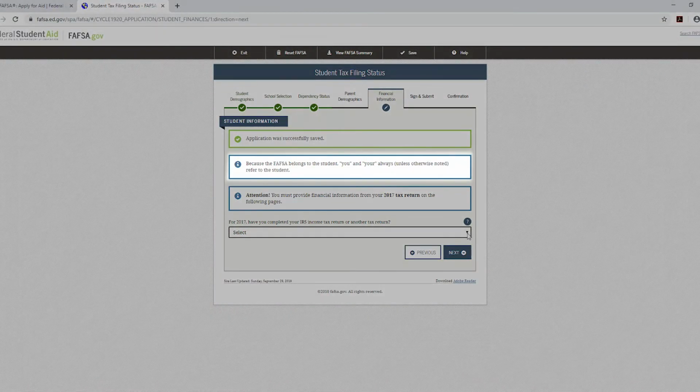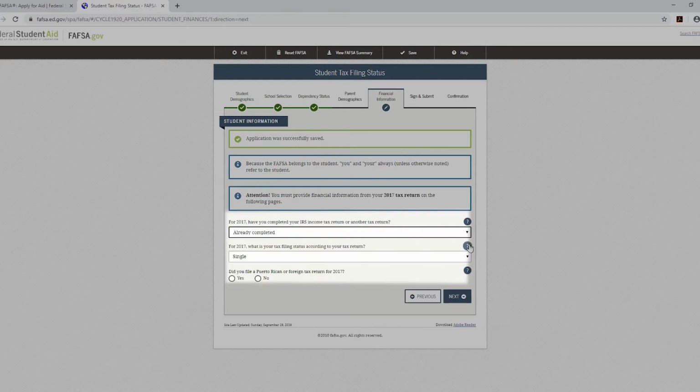The last section is financial information. Be sure to check the left side of the screen to see whether you need to enter the student or parent's information. When it's time to enter your tax info, you can use the handy IRS data retrieval tool to automatically bring all the info from your tax forms into the FAFSA. Check out the video below to learn how to use it. After this, all you have to do is sign the FAFSA and send it in.